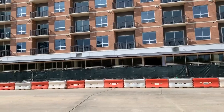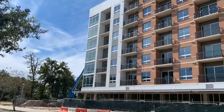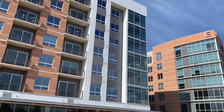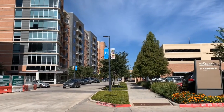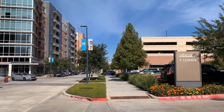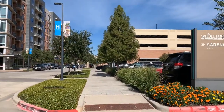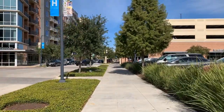All right, so there's a little bit of construction going on here. They're still building the building, but these down here are finished. And now we're going to go over here to the stores and the shops and the restaurants so you can see the choices that are available.